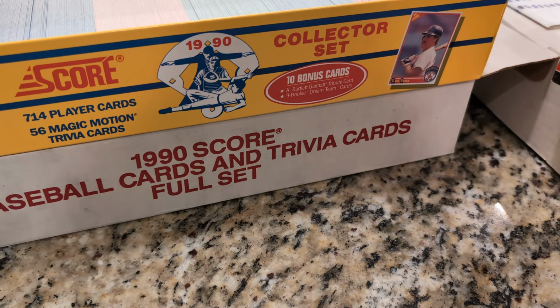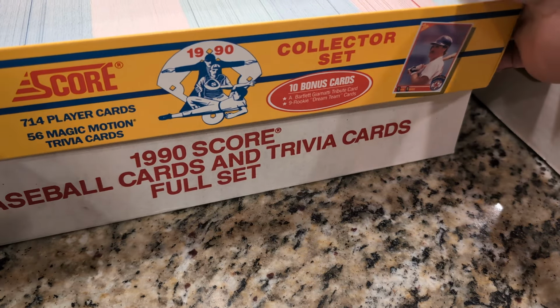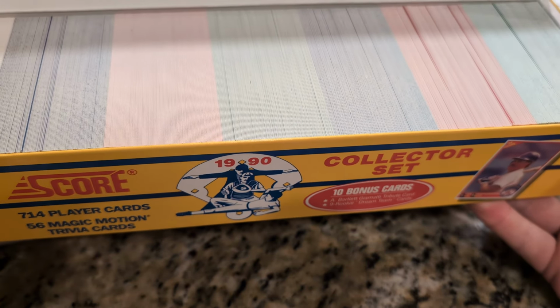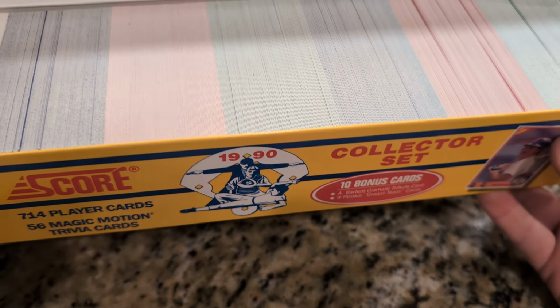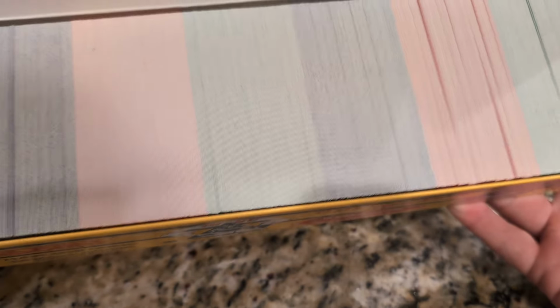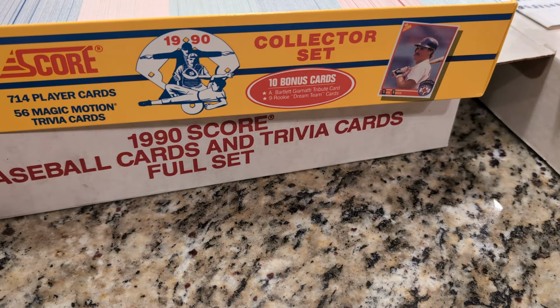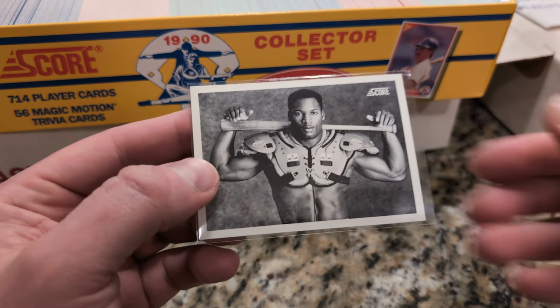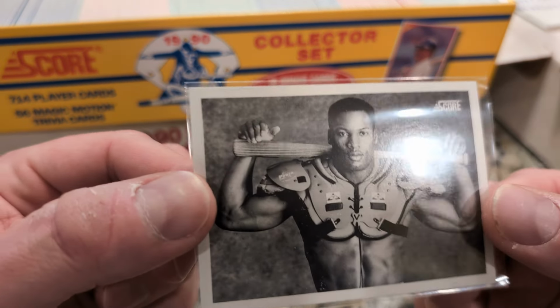Okay. So here's the Score set. The cellophane had been opened on the set. I don't know if I removed it and looked at these cards and carefully put it back on, but everything looks to be intact. It's nicely packed. And here is the Bo Jackson. And it looks good to me.